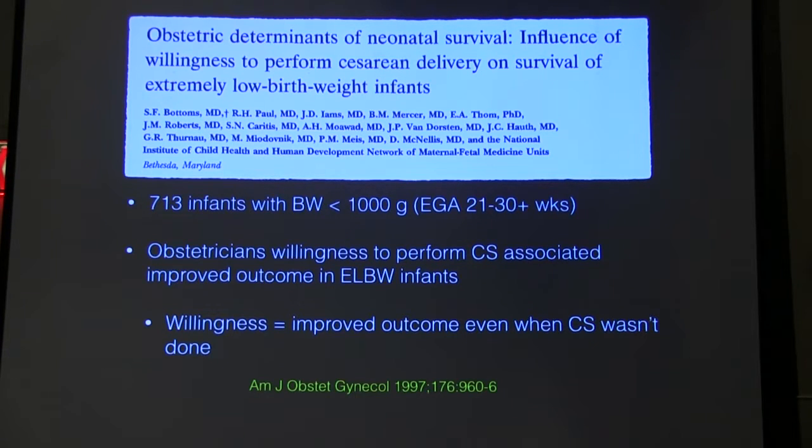And what they found was the willingness to do a cesarean section was associated with improved outcomes. And actually, even if a cesarean section wasn't ultimately done. So this really changed our thoughts about how to approach some of these very early pregnancies. However, this was a retrospective evaluation, and there's nothing here that clearly tells us there's cause and effect. It was an association. If the treating team thought the baby was going to do relatively well and they're willing to do a cesarean section, the baby did well. However, there may have been a number of things that ultimately contributed to the baby's doing well or not.